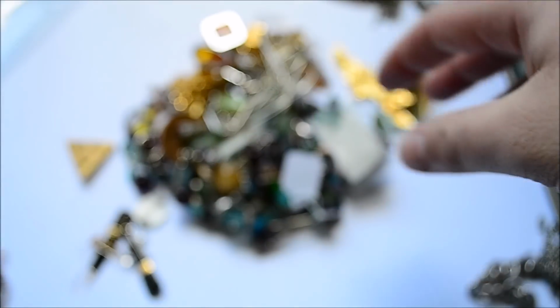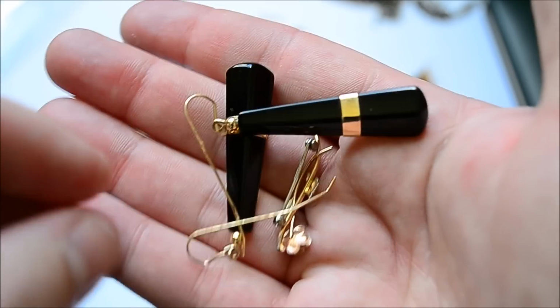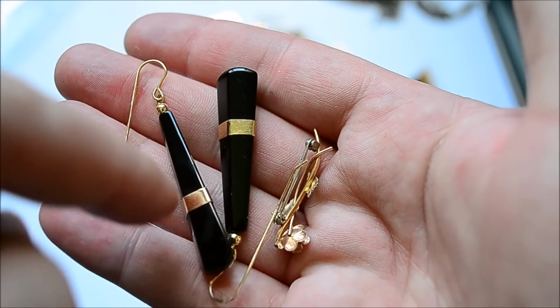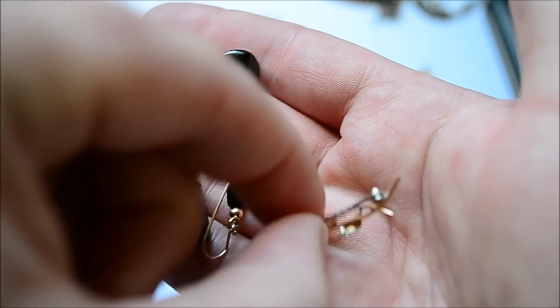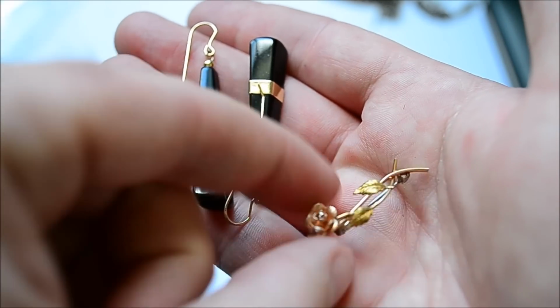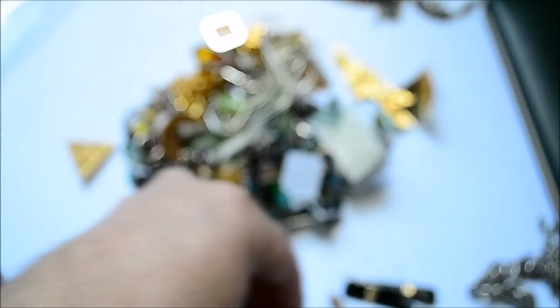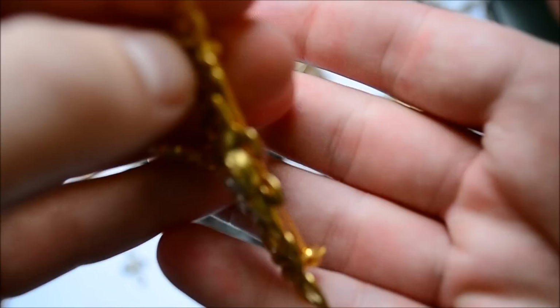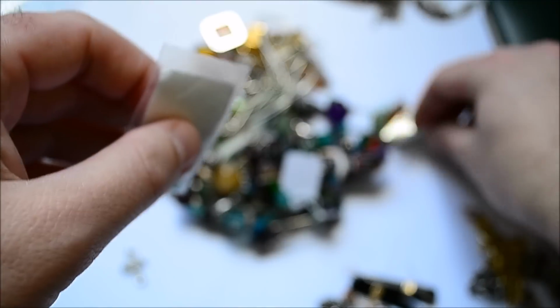Sterling chain. Here are some little earrings with onyx. I believe these ones here are 14 karat. I got those for like a dollar. This is gold filled. This is a little Cremence rose piece. A little sterling pin, an older one. Picked that up.